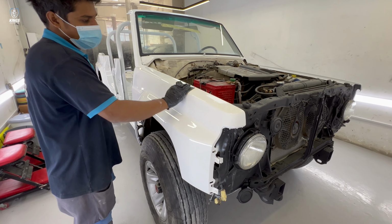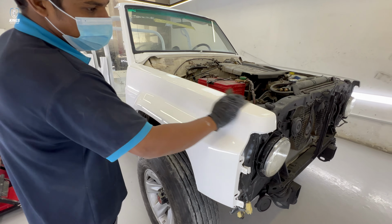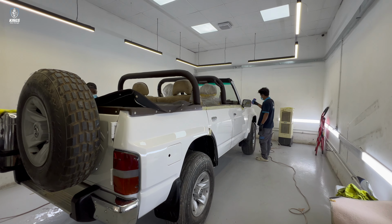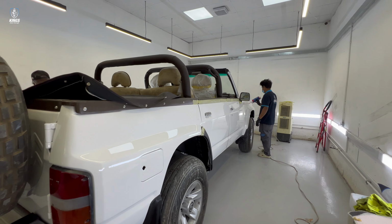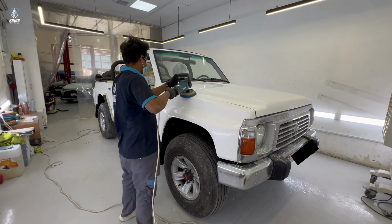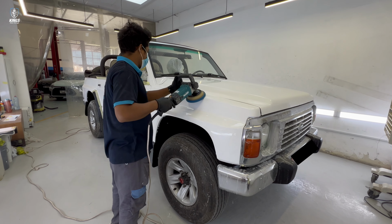Using professional grade compounds and tools, we carefully buffed the surface to eliminate any fine imperfections, bringing out a mirror-like, glossy and smooth finish.